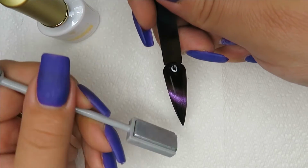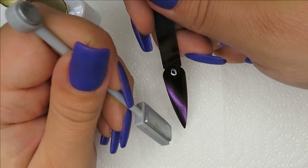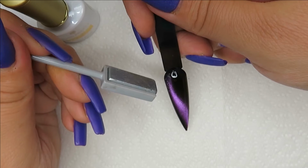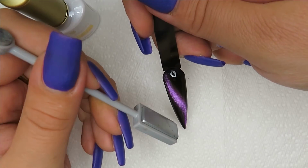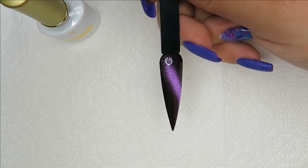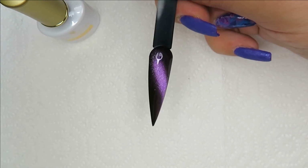You can get really cool magnetic sticks as well. I've done a review on before. I will link that in my description box at the top of the screen if you'd like to check that out. They are magnetic sticks with different shapes on them, like love hearts and zigzags and stuff. And these sort of gels are really fun to play with those magnetic sticks, and you can create really effective nails with them.